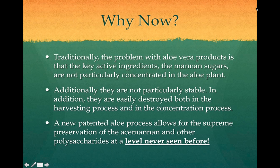Now, why are we talking about acemannan specifically and aloe products now? I mean, aloe's been around forever, right? Well, traditionally the problem with the aloe vera products that you get a lot of times is getting the key active ingredient, those polysaccharides, preserved. They're not really concentrated in the aloe plant, and this is why, for those of you listening, if you have aloe plants at home, maybe you grow it yourself and you use it on sunburns and cuts and stuff like that, that's fantastic.